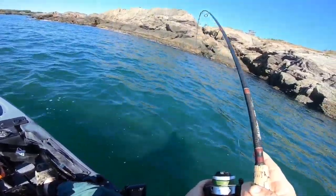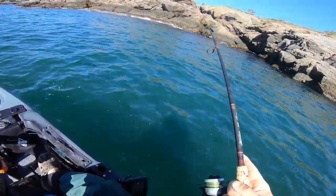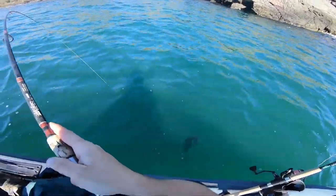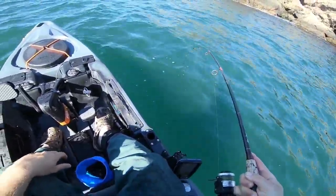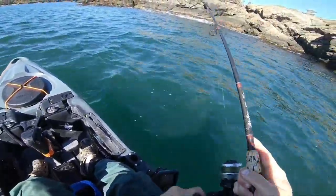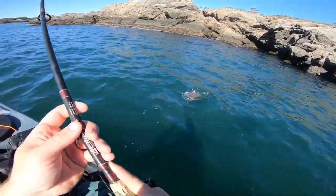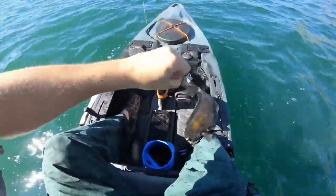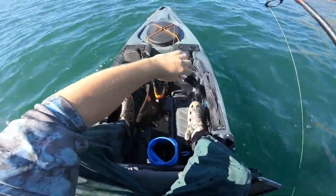Oh yeah, this is a better fish. Got that rod bent, man. Oh yeah, this one's good. Good one. Nice big chunk right there, man. Oh yeah. Whew.